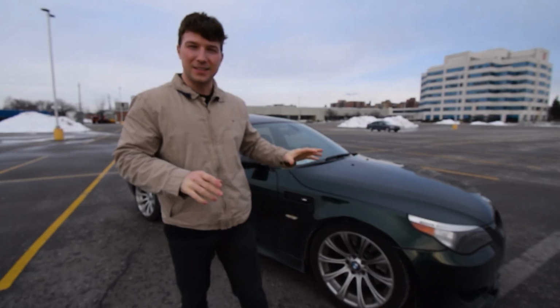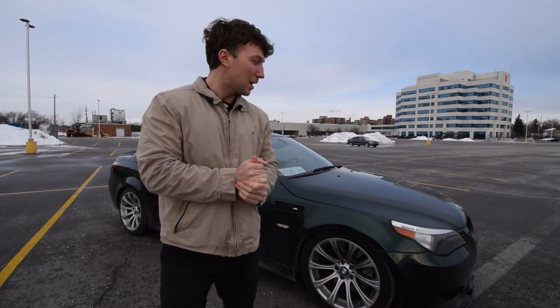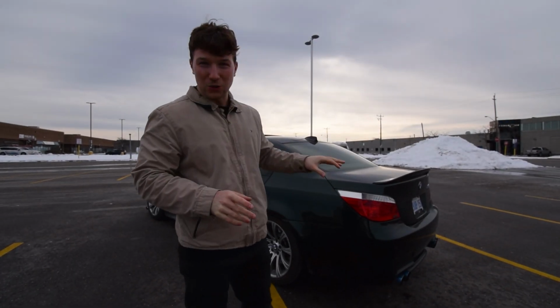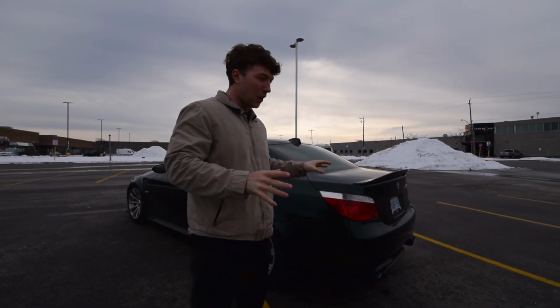This is the E60 BMW M5, and in 2005 this quickly became one of BMW's most controversial and divisive M cars ever made. Today the E60 M5 turns 20 years old, and to celebrate that I want to give you a full review of the car inside and out.